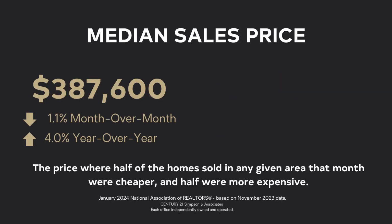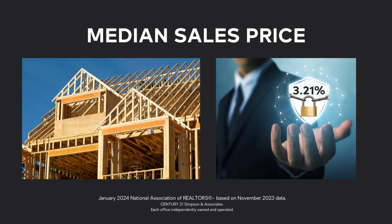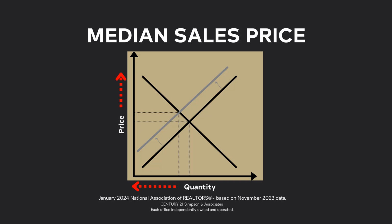The median sales price fell 1.1% to $387,600 compared to last month, yet it's up 4% over last year. Limited construction in the last 20 years and home sellers holding onto their low mortgage rates has contributed to a shortage of homes for sale. When supply is low and demand is high, economics tells us prices will increase.